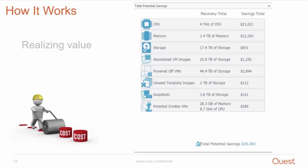So you want to be able to automate it. And only through that large scale automation, where you can select things and pick a button that asks you whether you want to reclaim it now or reclaim it later, so you can schedule it to happen, that's the thing that allows you to gain and realize the value that you've been promised by whatever tool it is.